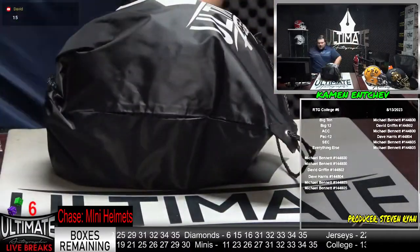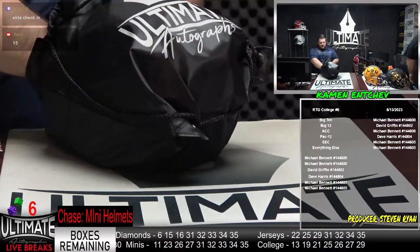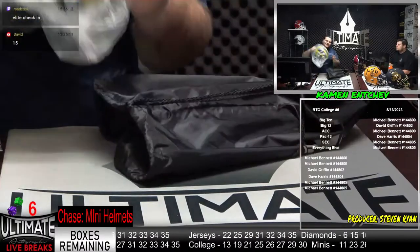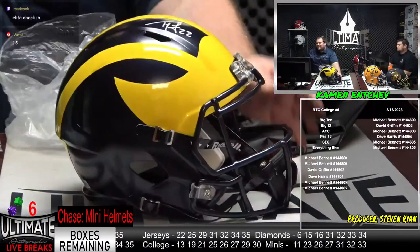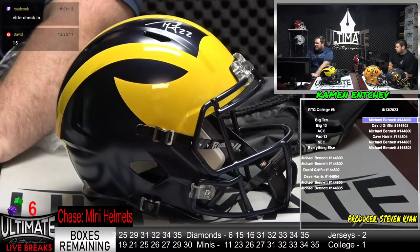Full-size replica helmet on the way here. It's another excellent hit, Steven. They don't stop. You fought the law, and Ty Law won, baby. Oh, my goodness. Big 10 right here. One of the best cornerbacks of all time. Michael Bennett, congrats on your Ty Law full-size helmet.